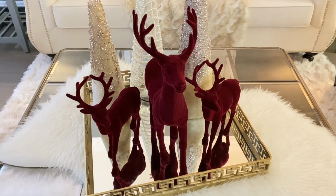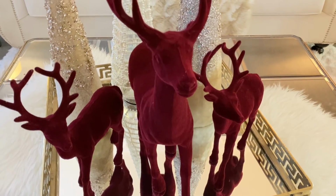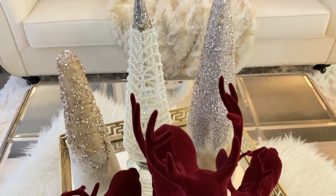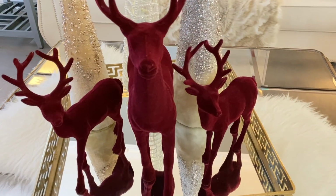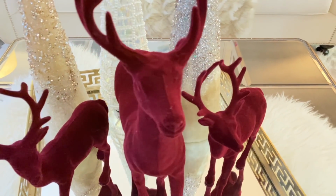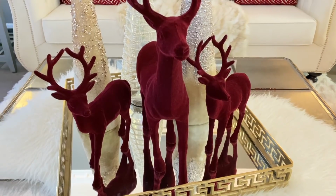In this vignette, you'll see that I added the beautiful burgundy reindeer collection that I got from HomeSense that you guys really loved in the haul. And I had asked at one point whether or not I was supposed to add some glam to it, a little glitz, a little glam. And it was about a 50-50 split. Some people said add something to the neck. Some people said leave it alone.